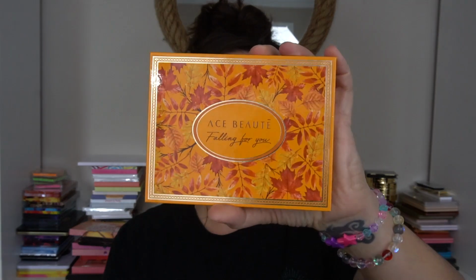I might have to use, I don't know. Honestly, how long do eyeshadow palettes last? They say 12 months on them. What happens after 12 months? Because, again, I have a lot of palettes that are really old. This one says Falling For You. Oh, that's so cute.